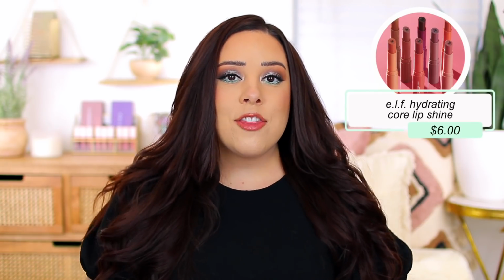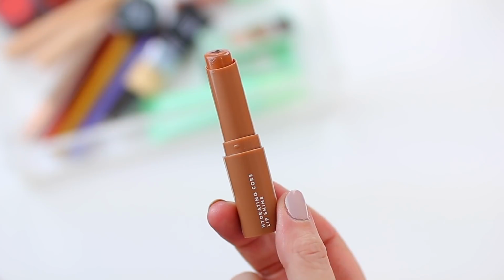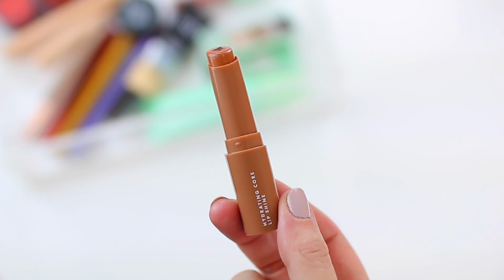I do have 2 lip products to share with you guys. The first one is this Hydrating Core Lip Shine. I only have 1 shade in the color Blissful. I thought I ordered 2, but I must have just gotten this one. So I will swatch this one for you guys so you can see what it looks like. It is a very warm nude, but I was able to test out the formula and I do really like it. These retail for $6. They come in 8 shades.